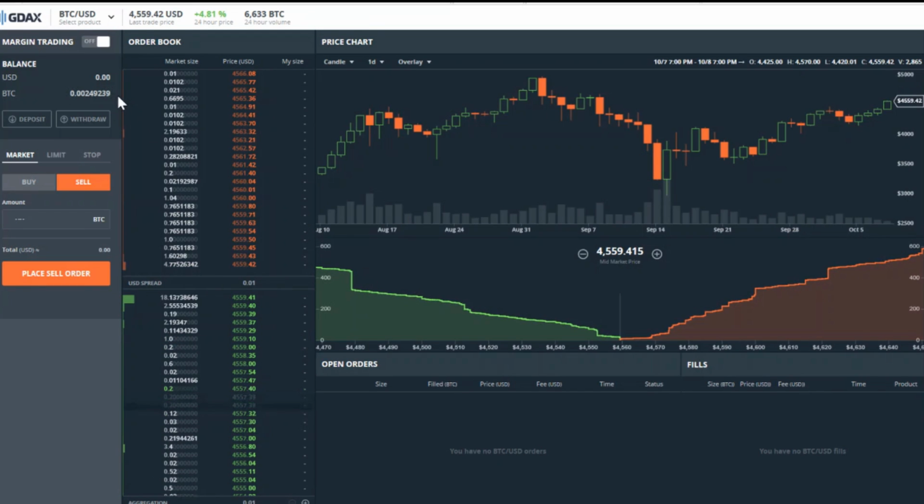Just kind of play around with the application here. So let's go ahead and do a market sell. Let's sell off a fraction of my Bitcoin, about half. Let's sell off 0.00125 Bitcoin here. You can see on the bottom there that total worth is $5.69.